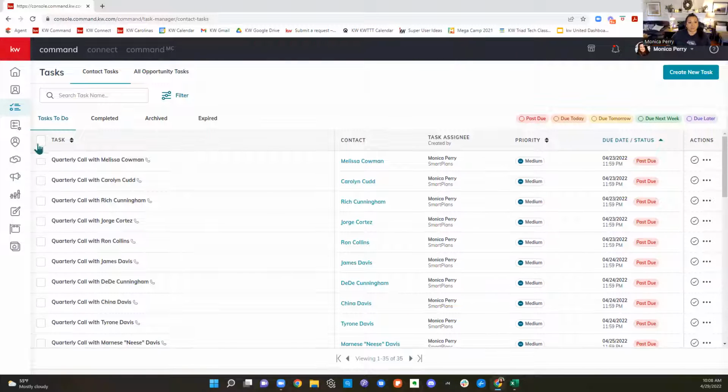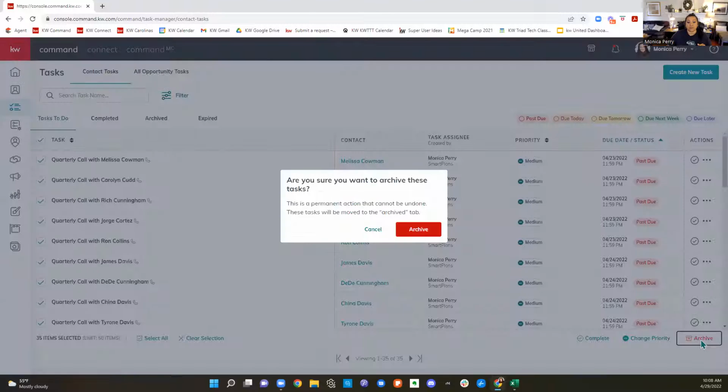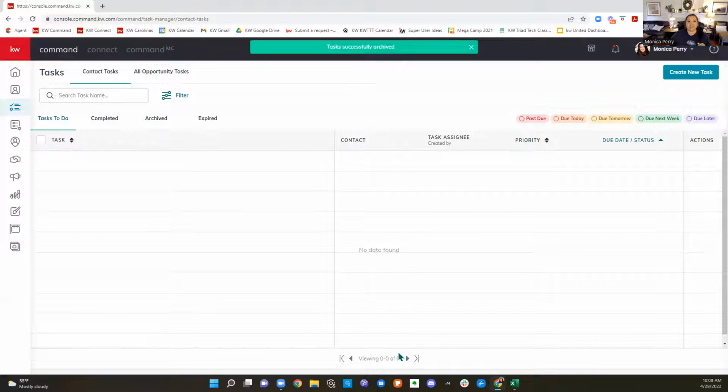I could also bulk archive. So if I had set these tasks and I was like, I never did any of these, I'm going to have to reset, I could just archive all of these tasks like this. And now I'm back to no task due. Okay, now I'm going to come over to opportunity tasks. You'll see these are the ones that were generated from my checklist items.